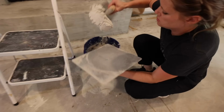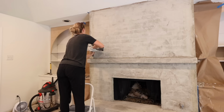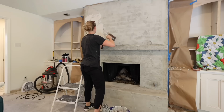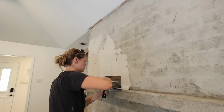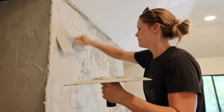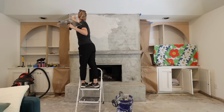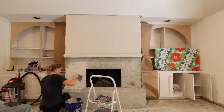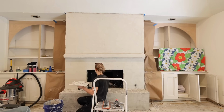After mixing up a batch of the finish coat, I started the lengthy process of applying the final coat of stucco to this fireplace. Even though this fireplace was a lot more work than I anticipated, it was 100% worth it because it is starting to look so good and is one step closer to that final vision that I have for this space.